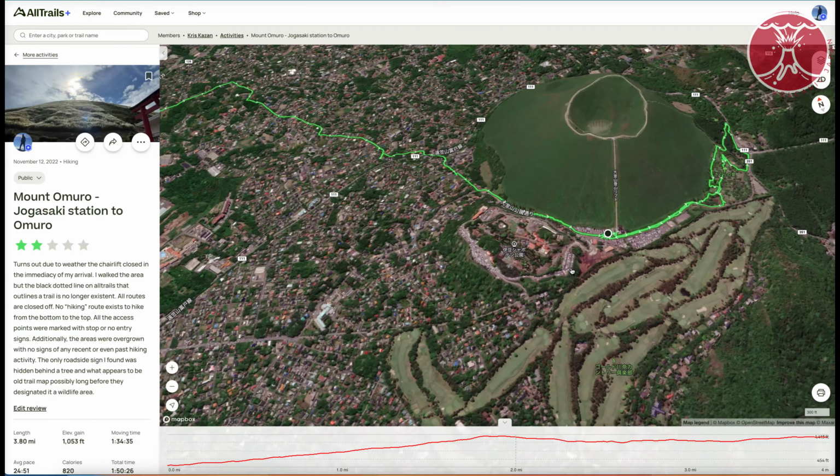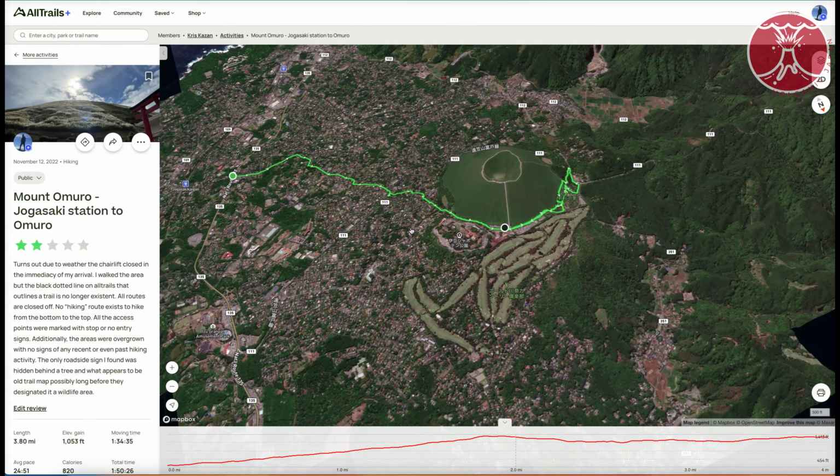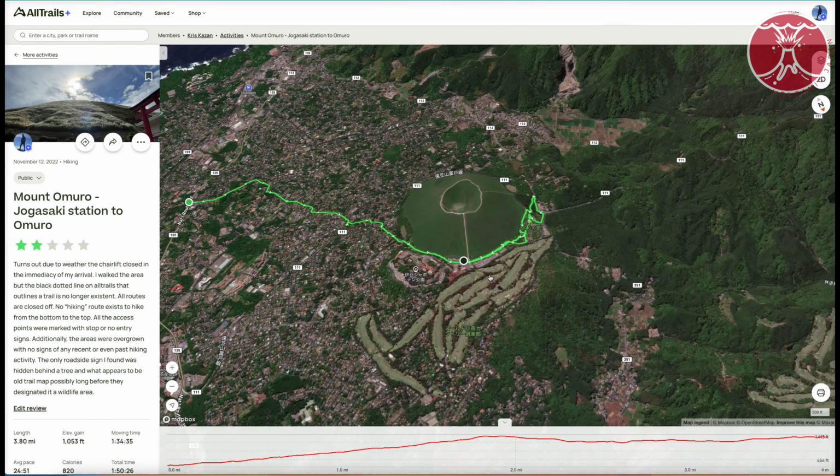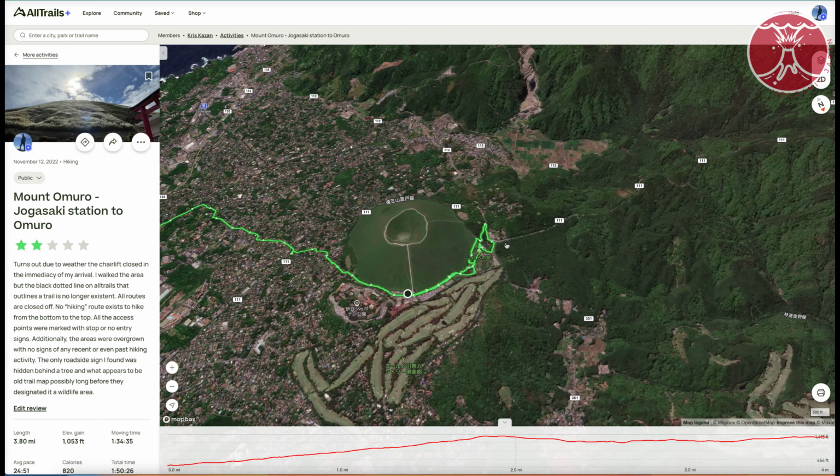That said, here's my AllTrails outline. I walked in total around 3 kilometers up to the volcano. And then I walked around what's called Sakura Park, which is a cherry blossom park that's there. It's probably really beautiful during the February to April timeframe. Obviously at this time, there weren't any cherry blossoms. All the leaves were pretty bare, which you'll see in the video.